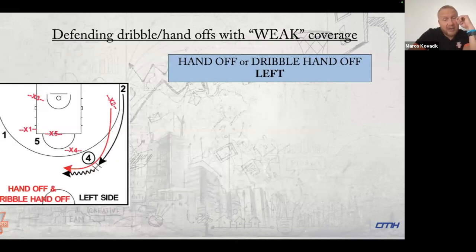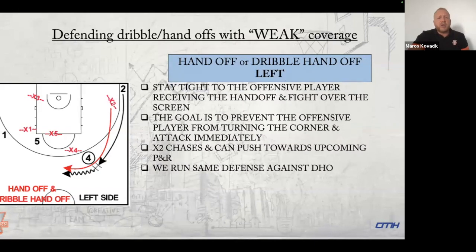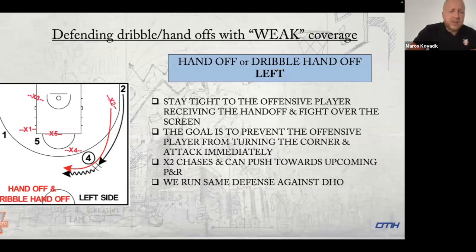On the left side, we had only one strategy: always chase, whatever it takes. We chase because we wanted, right after the handoff, to keep attacking the cutter, the player who hands the ball off, only to the left. So handoff and dribble handoff, we guarded the same way. We didn't care too much.